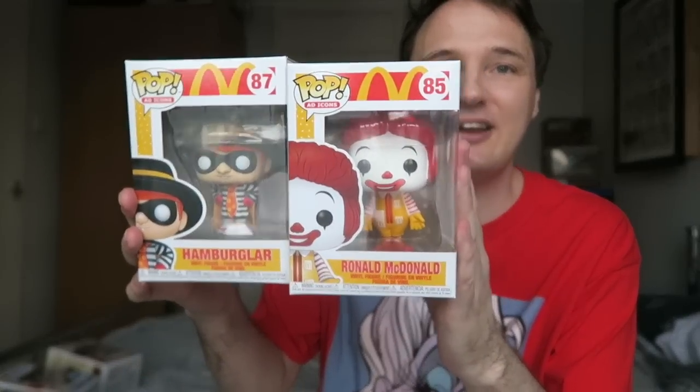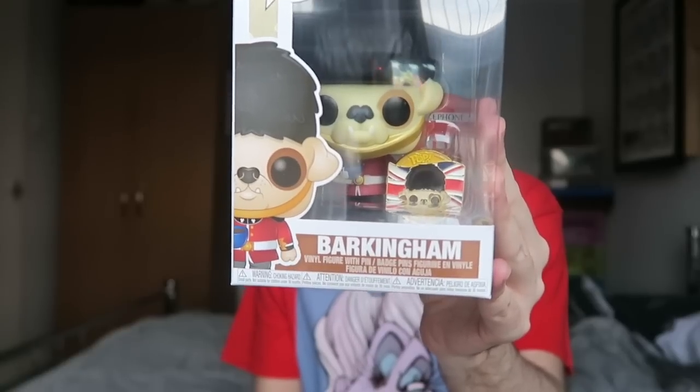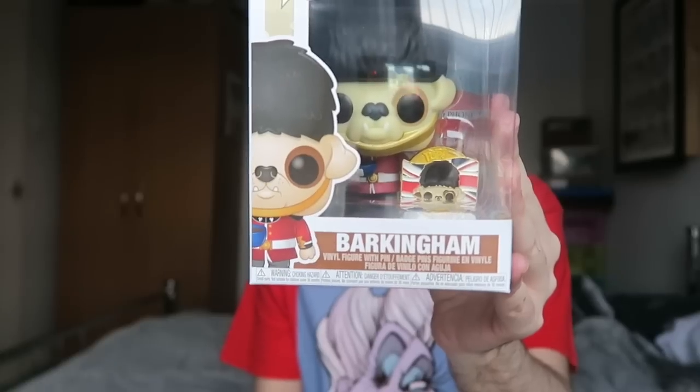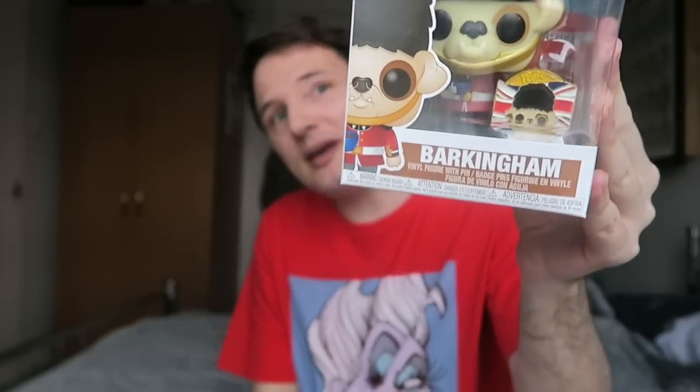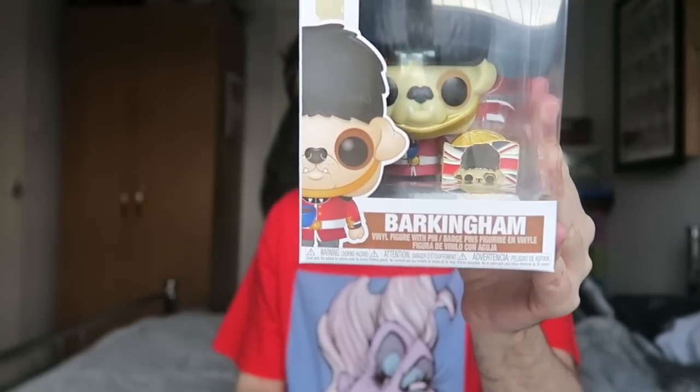I do remember on the back it says Grimace and the Fry Guys and Officer Mac. I do remember the other characters, but these are the 2 that really stood out for me back then, and it's all about the nostalgia. This is Barkingham from the Around the World Pop Collection, and each single pop represents a country, and they all come with pins, and there's the little pin there, very, very cute. And I had to pick this one up because obviously I'm from the UK.